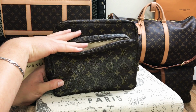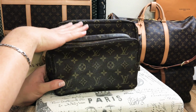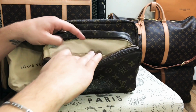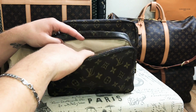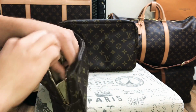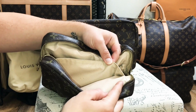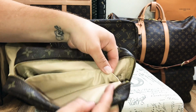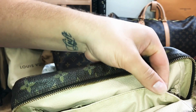I thought that was the only authentication on the interior of the bag. Shout out to Blissfully Stephanie. She is wonderful. She actually brought it to my attention when she was online doing her research that the date code is on the interior of the bag. It's just hidden, and I didn't even really think to look. So if you flip the bag over and you look on the inside part of that interior pocket, the date code is going to be right there.